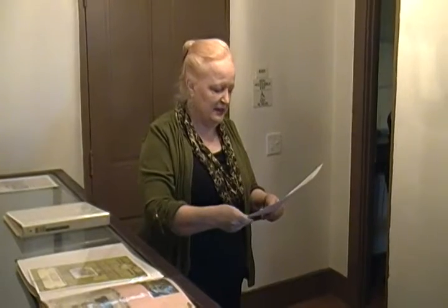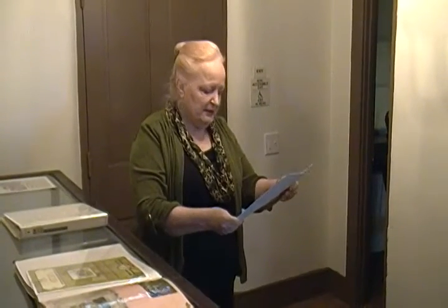After the log cabin was built, it was then sold to Jacob Wilhelm. And he is the one who built the stone part, the original stone part of this house. And so he built that, and there's many dates and everything in the history of the Stoner house, which we have a handout with that. But let me just go over a couple other things.